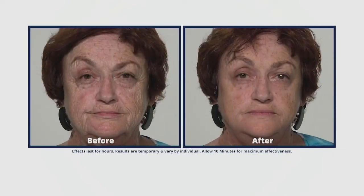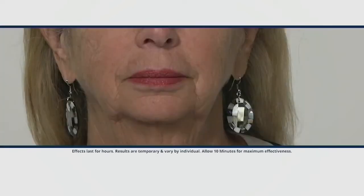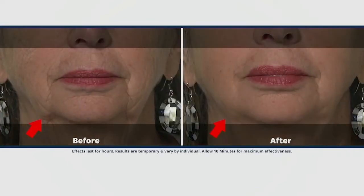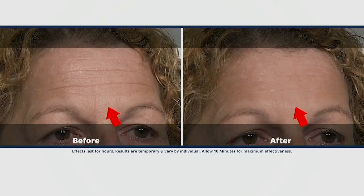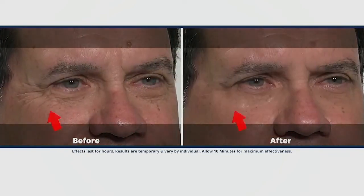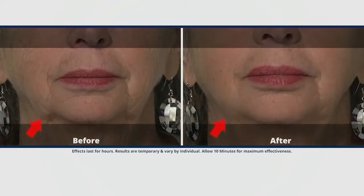The most important thing, as you see in the photos and videos here, clean, dry skin, tap, let it rest. If you want to use lotion or moisturizer, you can let that sink in first. Because remember, if you put on moisturizer and then you slap on your Plexaderm right on top, it's not going to do its job. Let the moisturizer sink in. And as you see in the photos and videos, everybody still looks like themselves. They just look fresher. Absolutely.